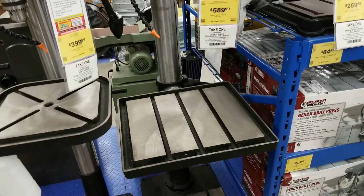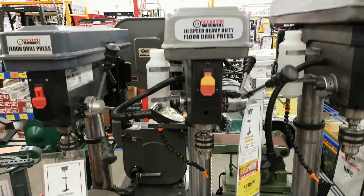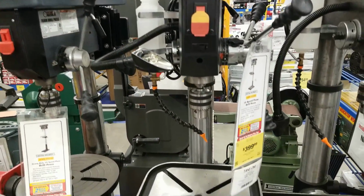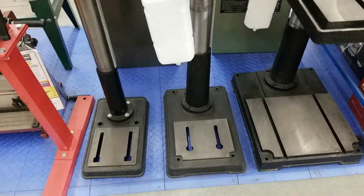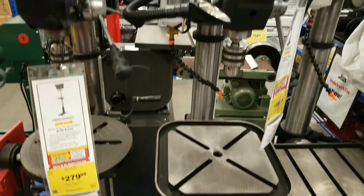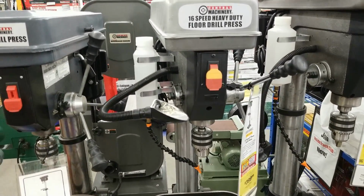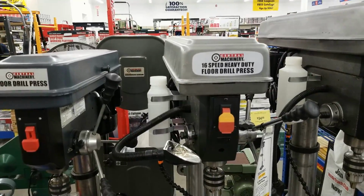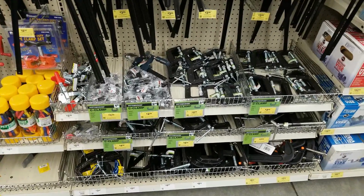I think price for price, I mean, for me in my home shop, if I was looking, I would go with this middle one. This is a 17-inch one at $400. Get the discount and all that. This is a nice looking drill press, and it has the accessories, like I said, on there, including the light, variable speed, or you set the speed up in there. Nice looking, really nice looking. Let's see if I can zoom back.